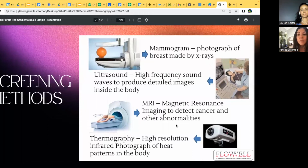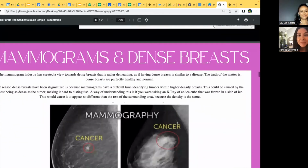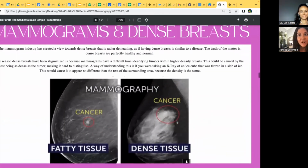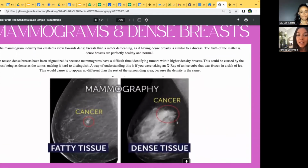So there are some very rare cases where perhaps, as an example, someone had breast cancer, but it was encapsulated by calcium or hiding behind a cyst or something. Or women have dense breasts and we couldn't really get a clear picture. That's the thing with mammograms that I'm actually going into on the next screen: mammograms and dense breasts are not a great pair. They're not a great pair at all. Thermography, on the other hand, does really great with dense breast tissue.